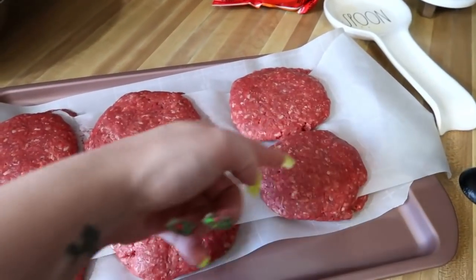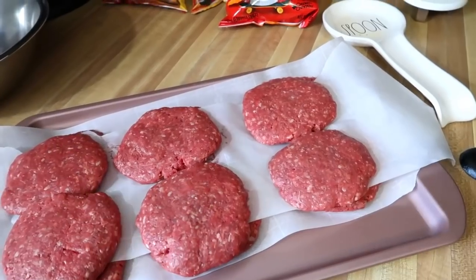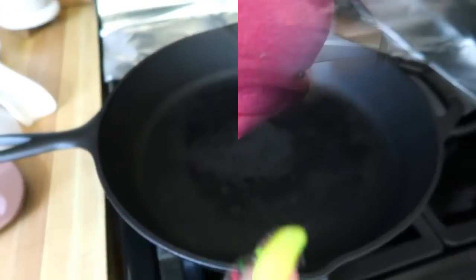Then we will cut them into fours, or you could even do half burgers if you wanted. I think we might do half. And then we're going to make it look a little fancy. I don't know, we'll see how we do it. But Leo is cooking it in his cast iron.